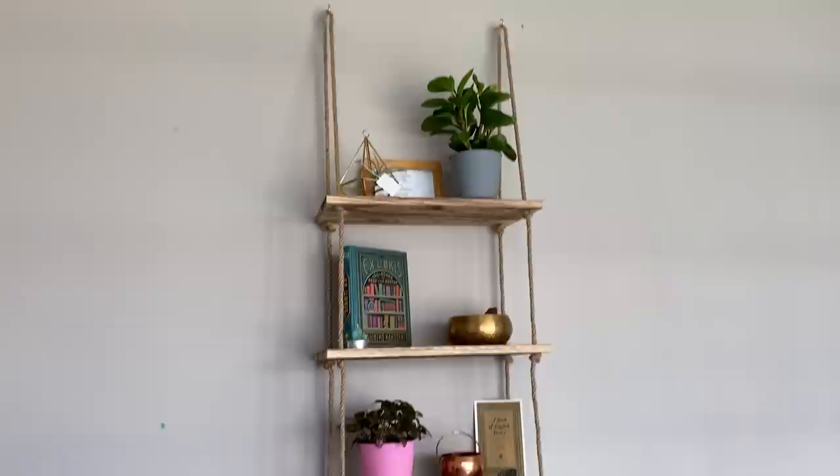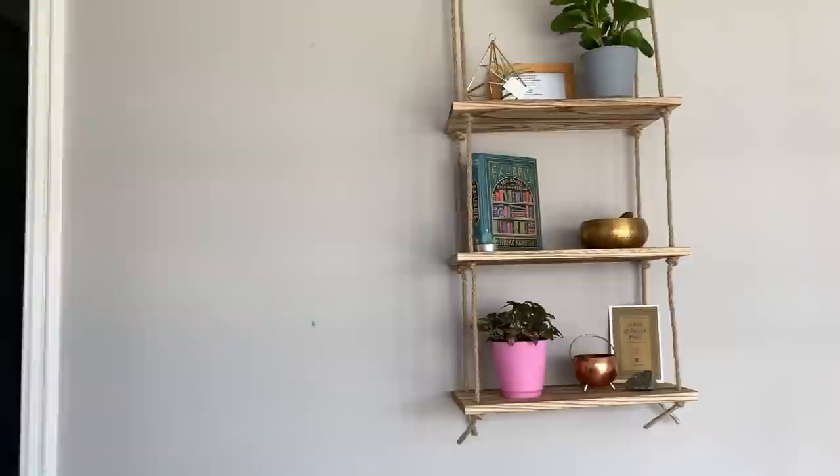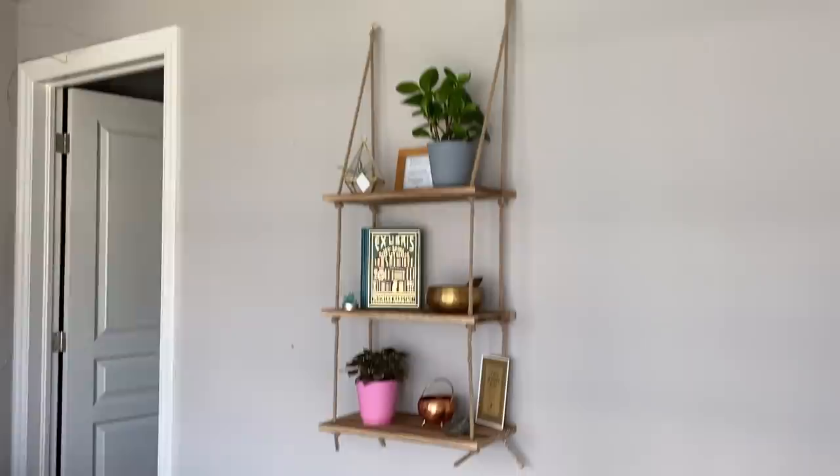Okay, so I just put this little shelf together and I love it. It's so cute. I'll try to link everything I mentioned in this video down below, because I know I've been getting a lot of questions about moving stuff, but I love this shelf. It's so cute, and it seems to be pretty sturdy and holding everything.